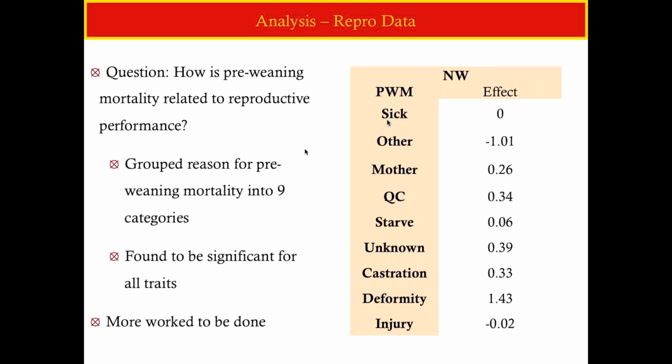So the first one there is listed as sick. If they were sick, E. coli or scours or something like that, I classified them as sick. There were some miscellaneous deaths like heart attack that I listed into other. And mother, I listed ones that were starved, not starved, ones that were laid on or attacked. I can't think of the word right now.